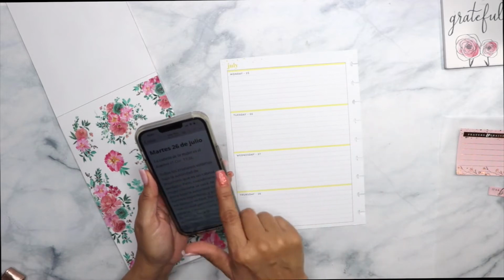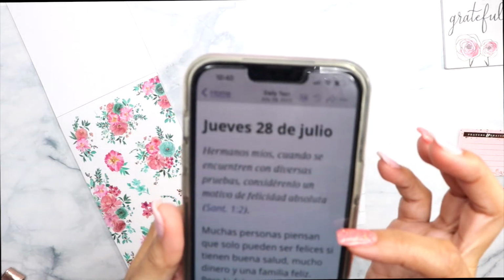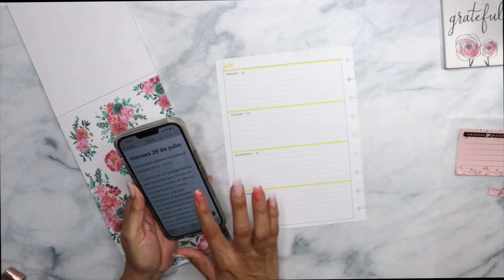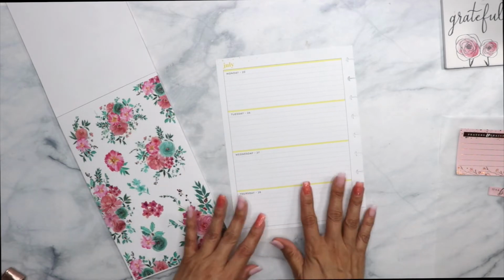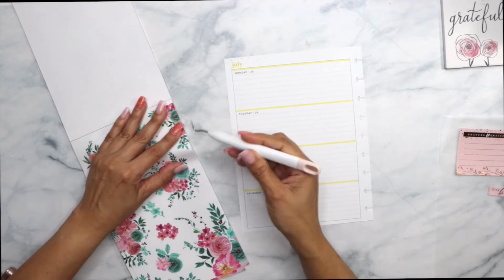So I go through my list of the daily text for next week and see the big ones. For example, right here, for Thursday, it's a lot that I need to write, so I know that Thursday I can't use a lot of decoration. But it looks like I'm okay for the rest of the week. Just Thursday needs to be minimum. So, like this one, I can use for Thursday, and it should be fine.